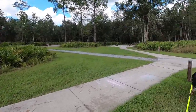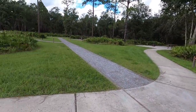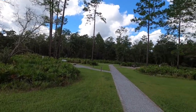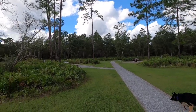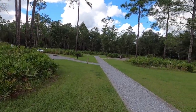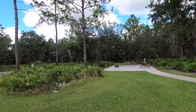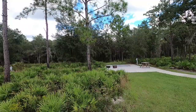So this is site number 13 here. It goes 14, 15, 16, 17, 18. So we'll pick one. That one's got more cement, so that's probably a handicap site that way. It's got the higher fire pit as well.